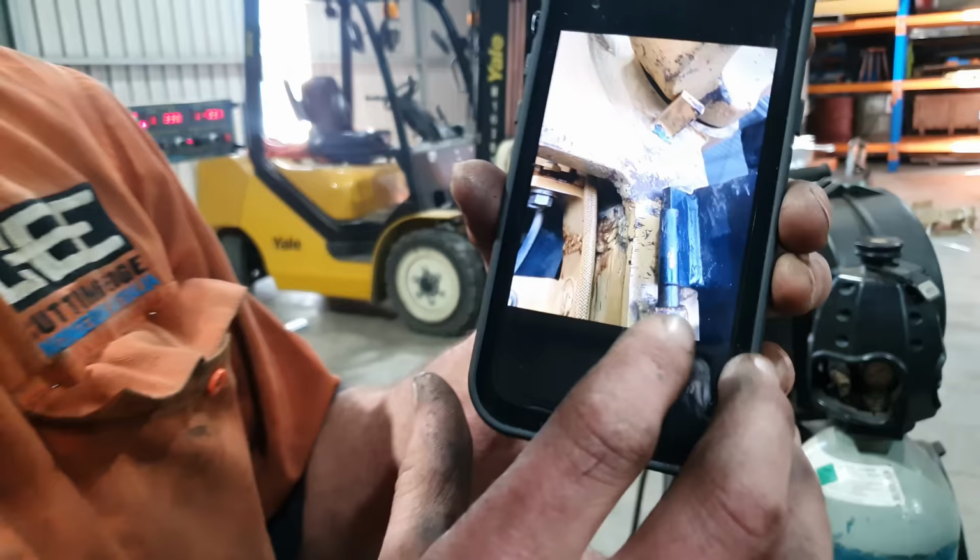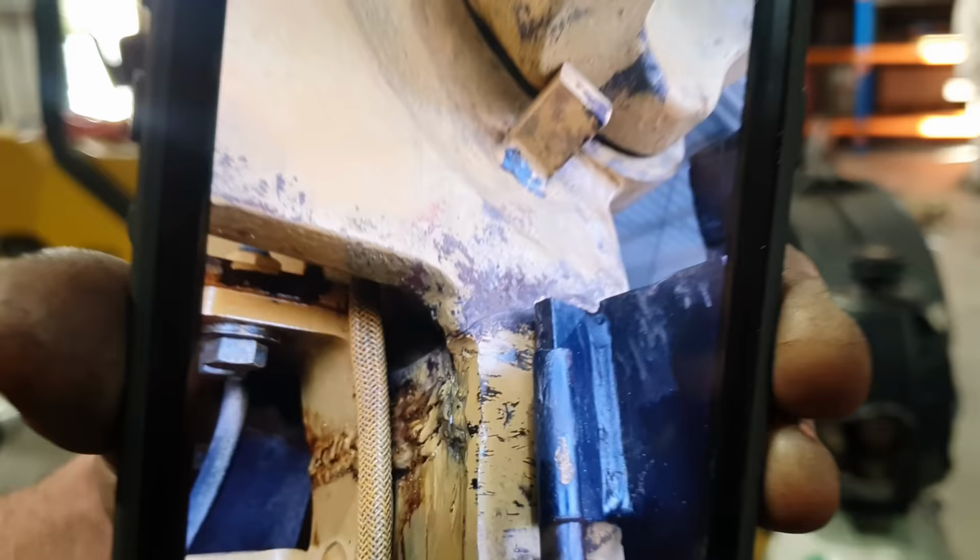So just got a message from a customer. He sent me through some photos. That's a crack. It looks like we have a nose cone on a D8 that needs some repair. It looks to me by the photos that someone's already had a go at this and it hasn't worked. So this will be another job that will be coming in the next couple of days.